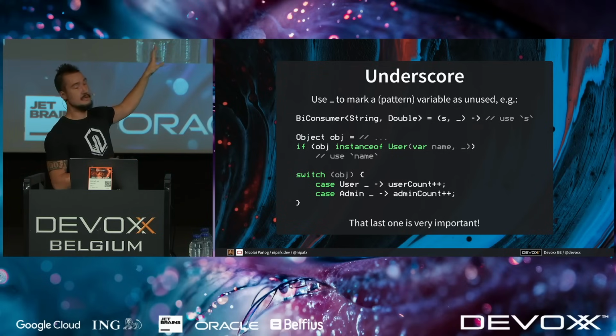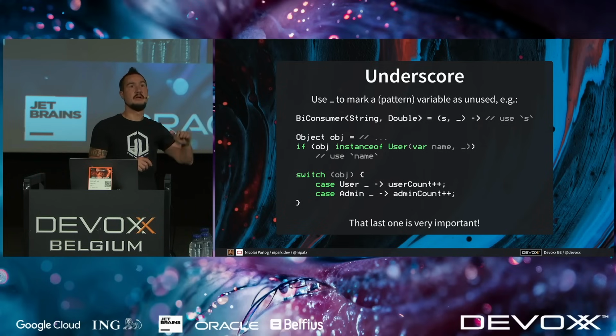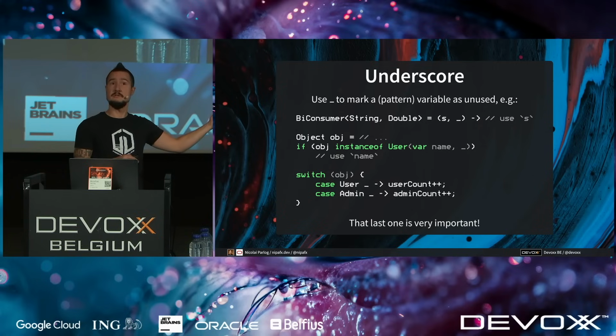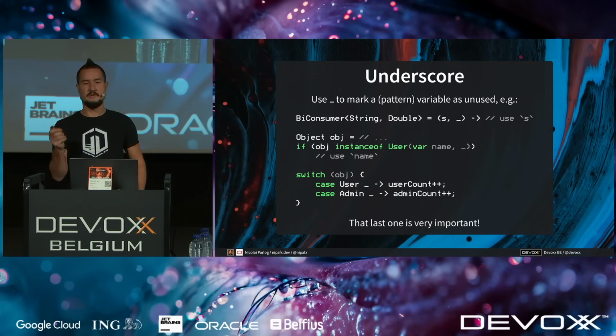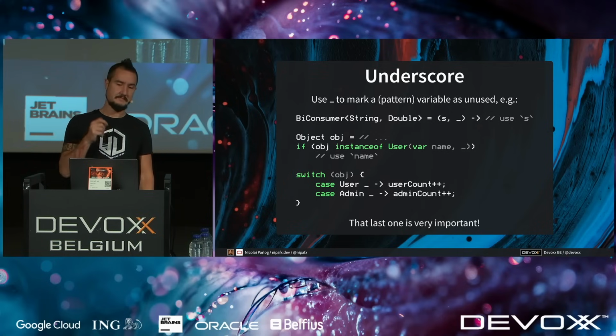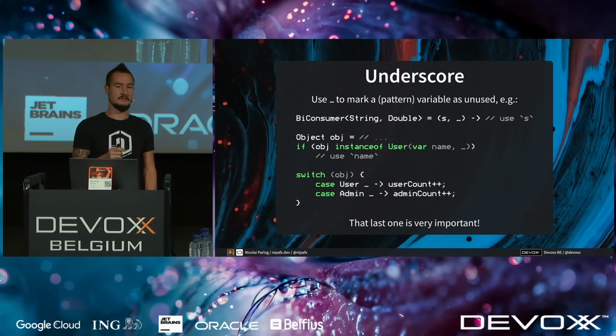If you switch over, in this case, some kind of object, and you do the type patterns, and you say, well, I do want to know whether it is a user, because you don't want to increase the user count, but I don't care about the variable itself. You don't have to give it a name. You can give it an underscore. And you can also have several underscores in a single scope, by the way, so that's all good.